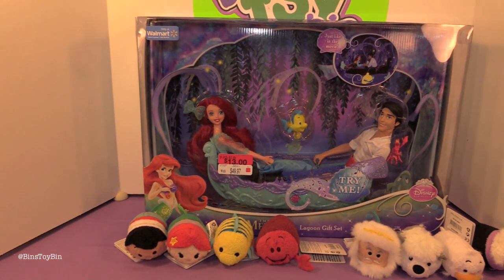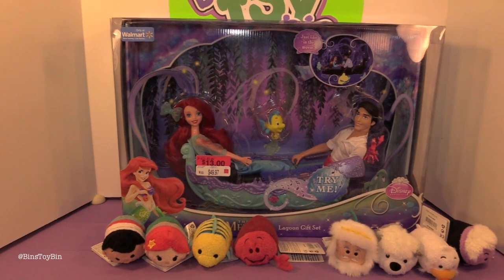But before we get to unboxing and reviewing that, let's take a closer look at the Disney Store Tsum Tsums. Tsum Tsums, that's what I said. Tsum Tsum. He's never gonna get it, guys.